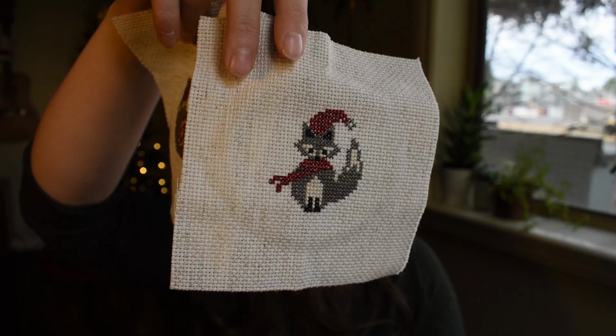The other thing I've been working on are some ornaments. Oh my goodness, everything is a disaster in here. I have everything in this little box, which is very handy, but now I have too many projects in there, so it's getting disorganized. That's okay. Anyways, I've made these two guys as well.